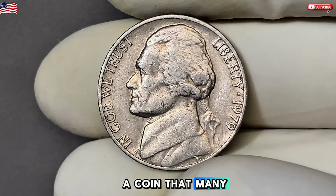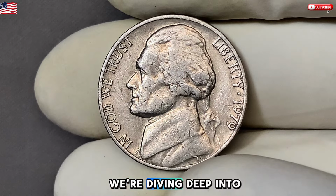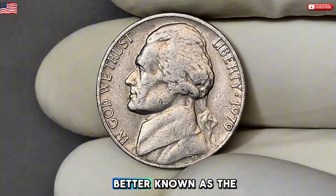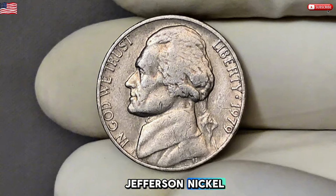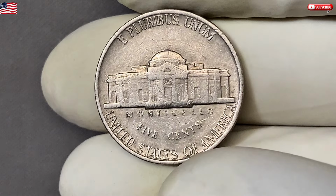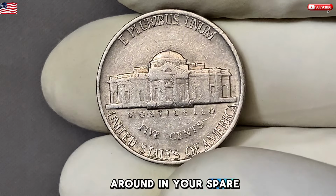A coin that many might overlook, but which holds the potential for incredible value. We're diving deep into the 1979 United States 5-cent coin, better known as the Jefferson nickel. At first glance, a 1979 nickel looks pretty standard. Millions were minted that year, and you might even have a few sitting around in your spare change.